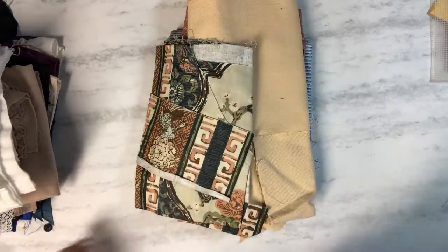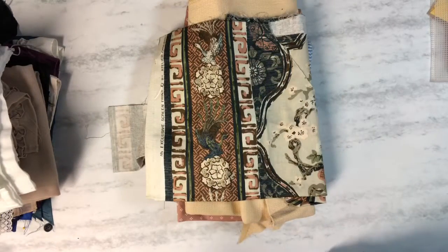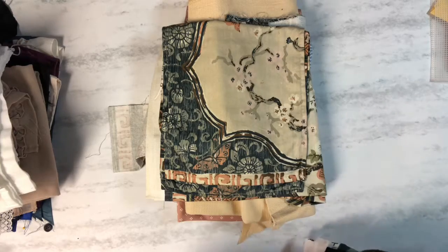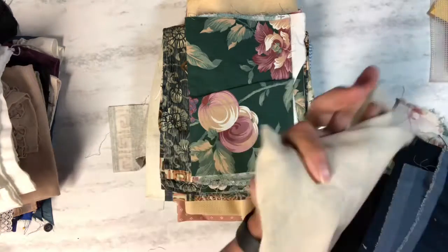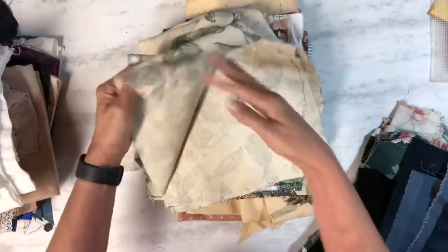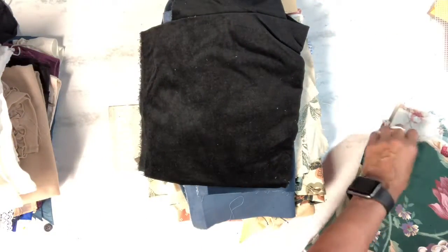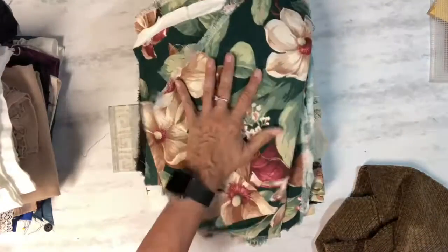Oh, I like this. What was that? Ah, a button. But yeah, I like that. There's some more of that. This pretty green. These are smaller bundles. And I think this one's, yep, I like that. Now that's a thinner. And then there's this velvety blue, velvety black. There's that, that's pretty, and there's more of that, and more of that. And then there's this thicker brown.